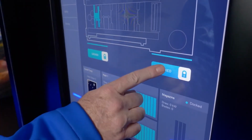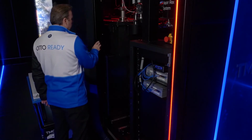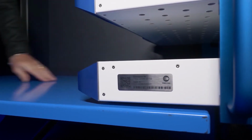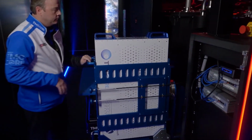TMG Core came together in 2017 to bring the brightest minds in the industry, and specifically high-performance computing. We saw a problem, and that is, how do we innovate in the future with this massive tsunami of technology coming down the line? We did that, and we solved that problem.